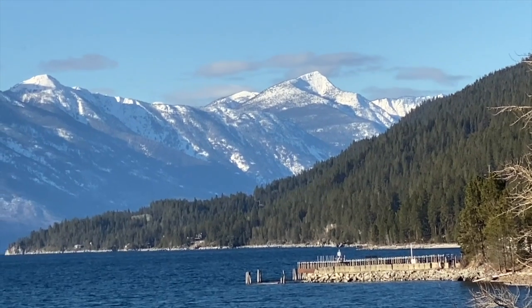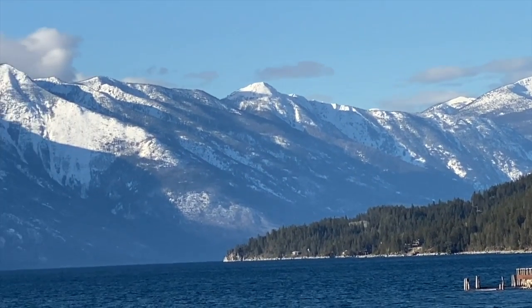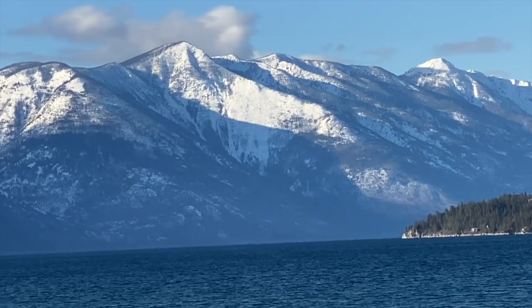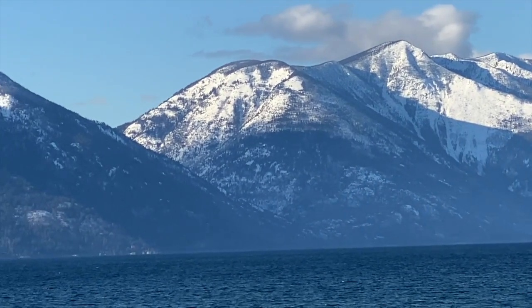This scenery you're looking at here is just a couple of miles, maybe 5 miles away from where I live here in Creston, British Columbia. Very pretty. This is the middle of winter. We had a particularly nice sunny day a few weeks ago and pretty nice looking views.